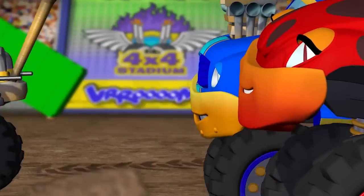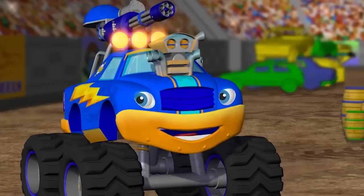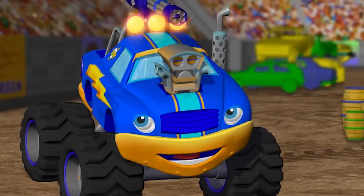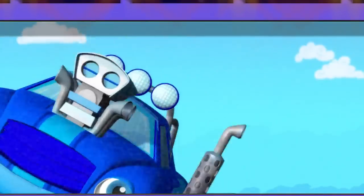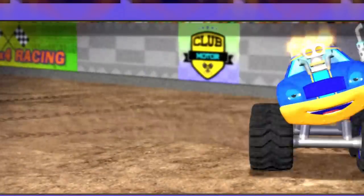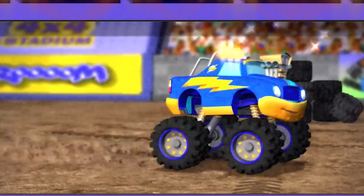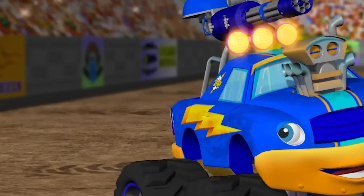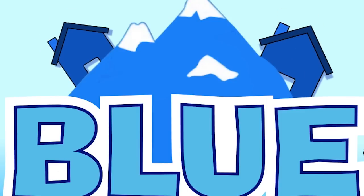Let's take a look at our lineup. First up, we have Bolt. Yeah! It's no mystery why we call him Bolt. Yes, fans, he's as fast as a lightning flash. Bolt is playing for his charity, the Blue Mountain Housing Project.